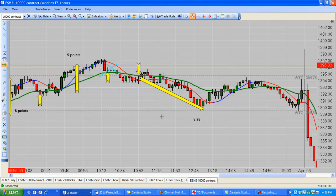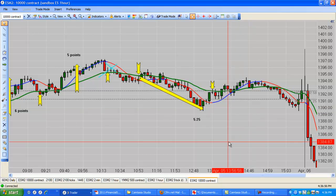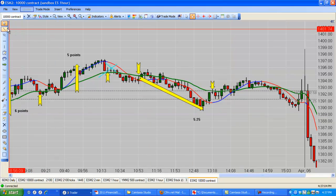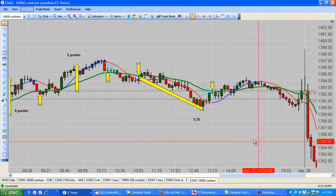All right. Price pulls back, looking to go short. The short price, 1392.50. Profit potential, 1391 1/4. So you could have potentially taken 1 1/4 out of this trade, potentially. I prefer to just say you got stopped out for 2 points, because that's probably closer to the truth of the matter. Fair enough?